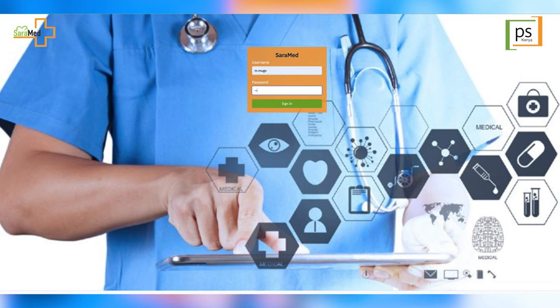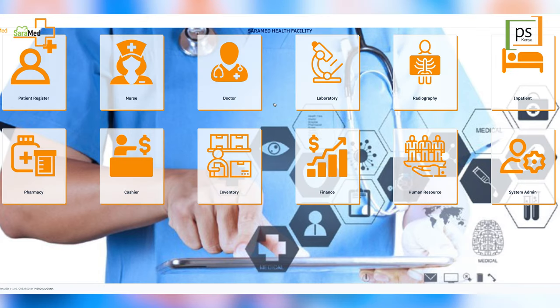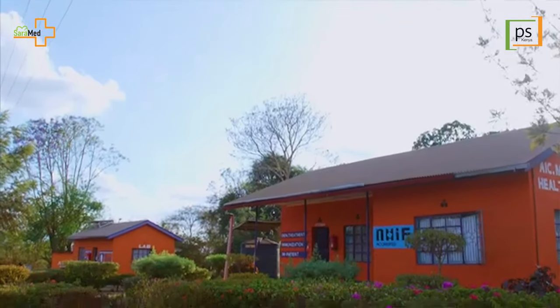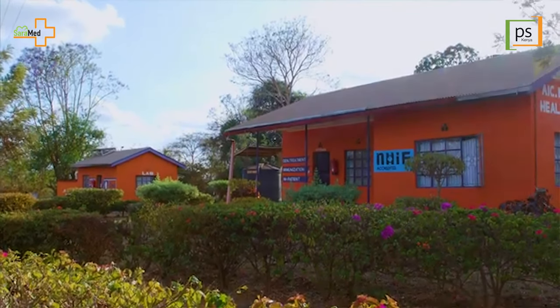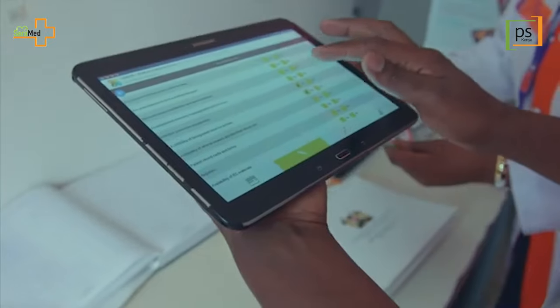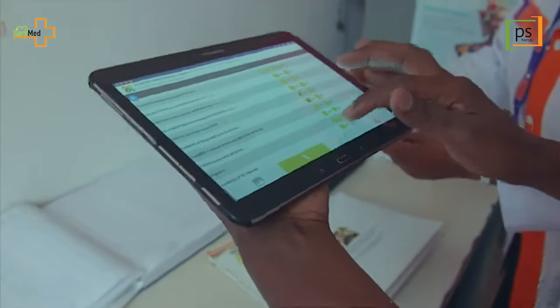SaraMed CMS is an electronic health management information system that was developed in-house to support facilities, Tunza facilities, in automating their operations. This was built over a period of over 10 years of experience working with these particular facilities to support them to become better business managers for their health enterprise.